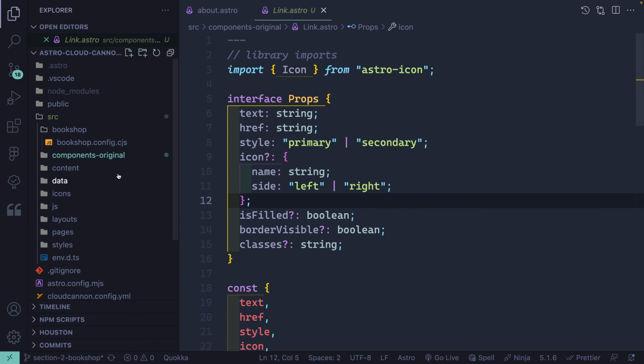Of course, if you had a full site that was really integrated with Bookshop and built from the ground up, you wouldn't have to do this. You could just leave it as components. Or you could go through and comb out individual ones and move them to a separate directory, but for now, just to keep it as simple as possible, that's what we're going to do.